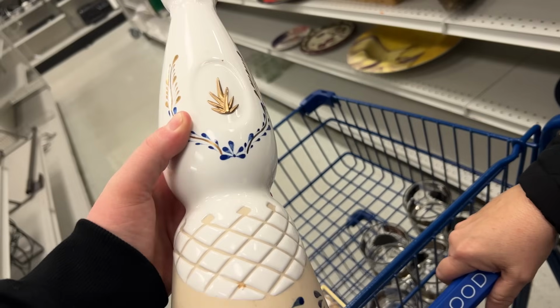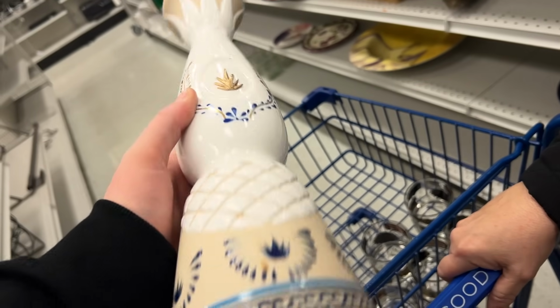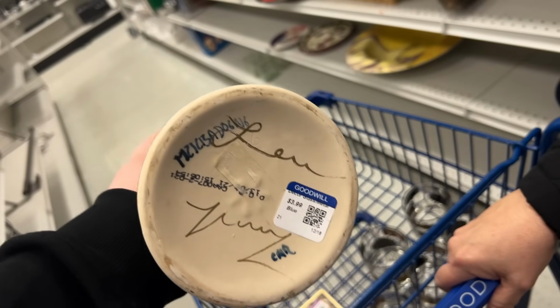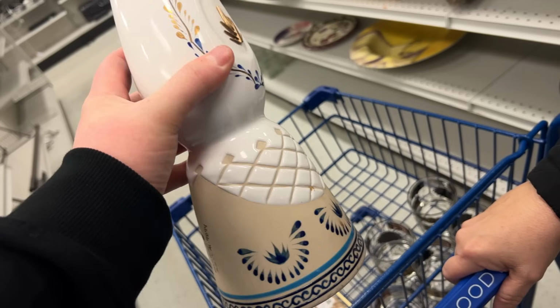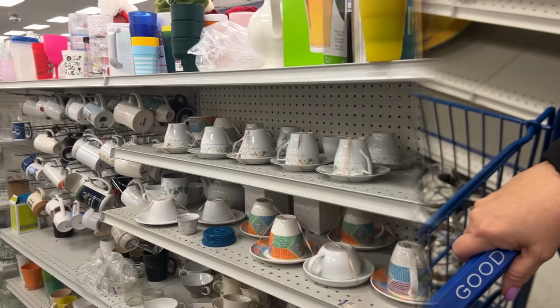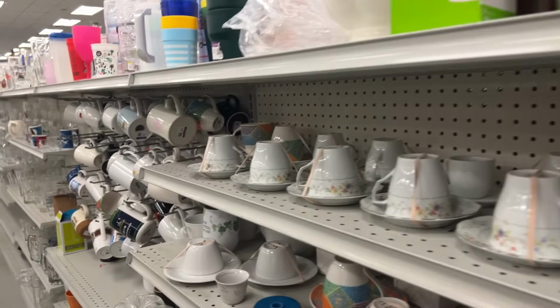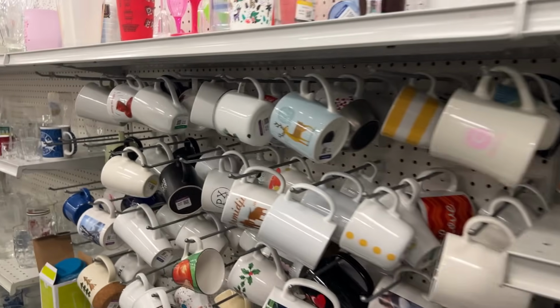This particular label can sell for upwards of $100, and it's really in clean condition. It just needs a few touch-ups on the cleaning there. There's some smudge on it. As you can see, it is hand signed on the bottom, and I'm going to go ahead and pick this up. We're still going to look for those glasses to see if there's any more as we peruse the mugs.